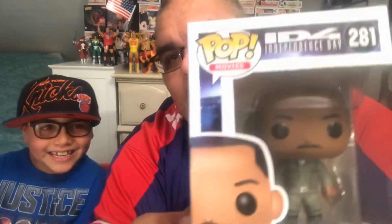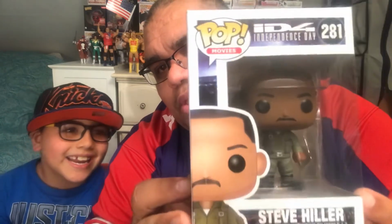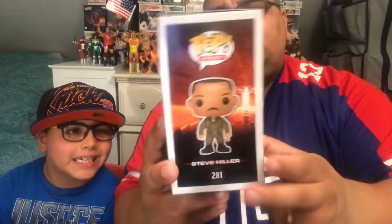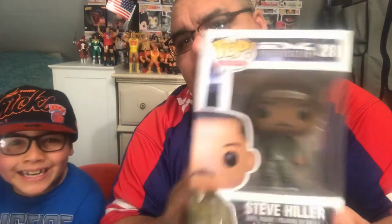So great Pop. You can see it looks really, really good. The way he was represented in the movie, and I loved it. It was one of my best action movies that I love. When he's old enough, I'm gonna let him watch it. It can be a little scary, but yeah, of course you can see the box pretty good. And I love it. Pop movies, I love it. Independence Day, very good action flick.